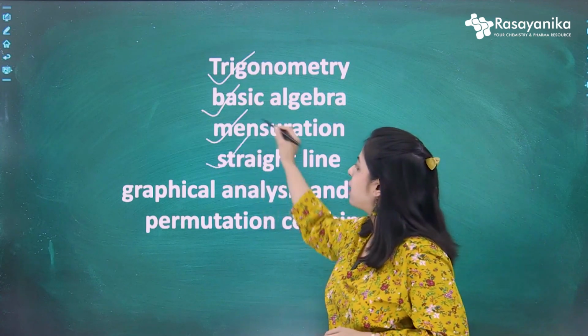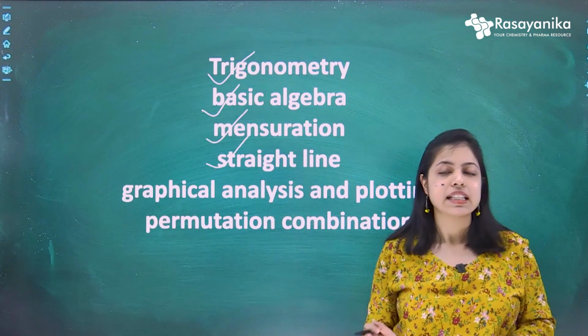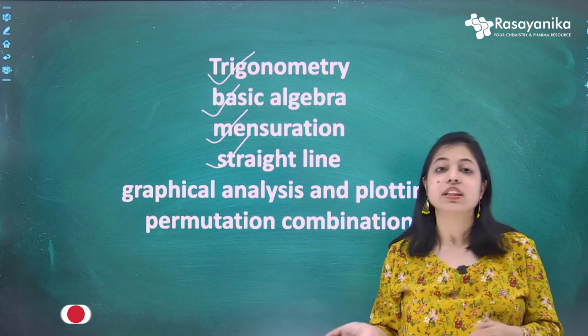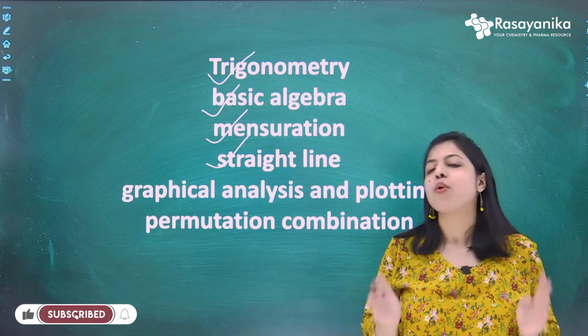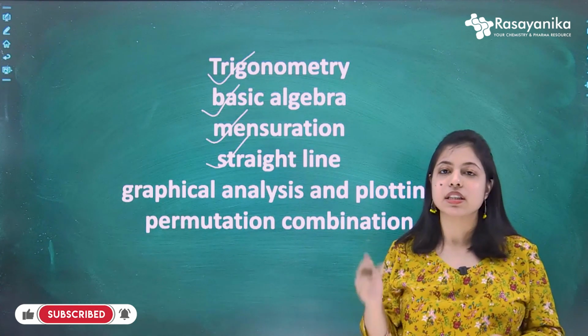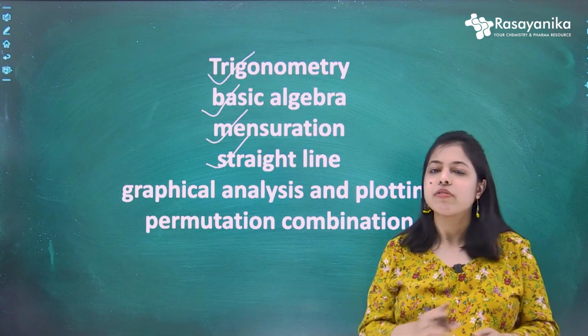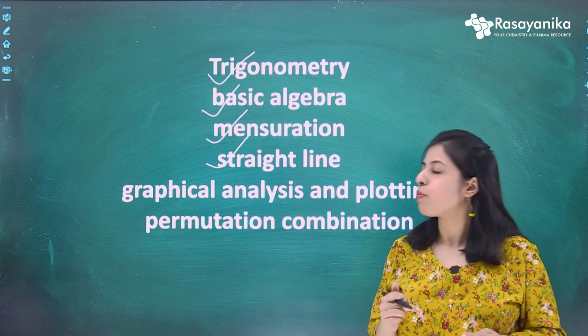Again, the straight line. Yes, everything regarding the straight line, that is y equals mx plus c: what the slope will be, what the intercept will be, whether it is positive or negative, whether it is a straight line or a curve, whatever. If you don't know the basics of this mathematics, it will be difficult for you to understand any equation regarding physical chemistry. You can't solve problems or read any books. So it is very important for you.